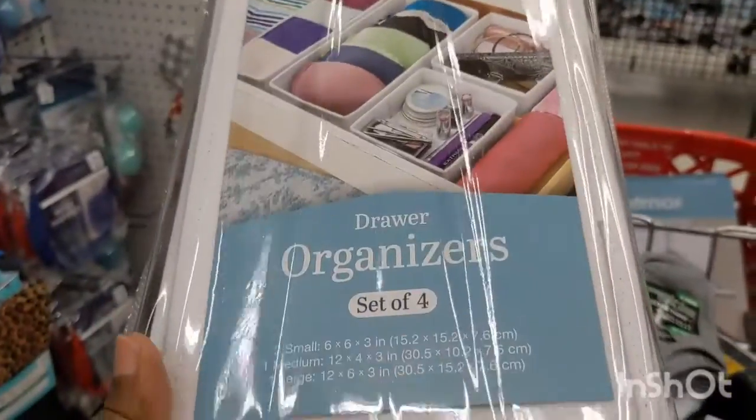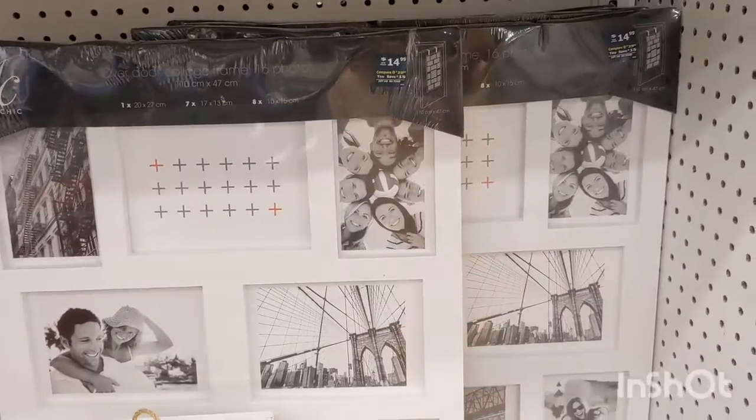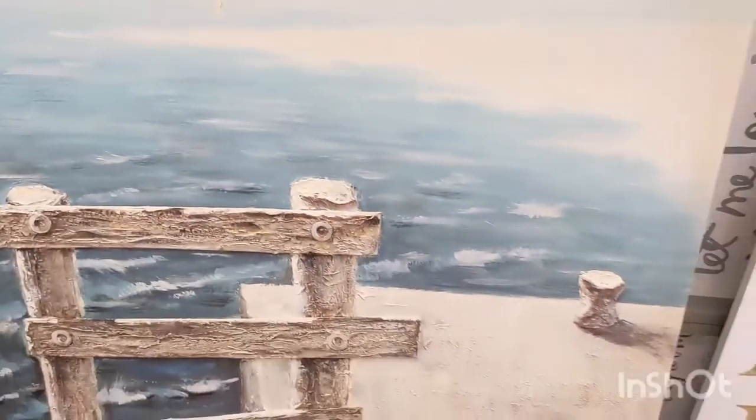And of course, I thought this was a good steal. Let's see how this works out for me. And I am over here in the home section. So of course, that is gorgeous. Y'all know I love the water. So it's gonna have to come with me.